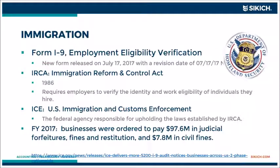Immigration. ICE is the federal agency responsible for upholding the laws established by the IRCA, which is the Immigration Reform and Control Act, which requires employers to verify the identity and work eligibility of individuals they hire. Back in October of 2017, the then acting ICE Director, Tom Homan, announced ICE was upping enforcement and would quadruple I-9 audits. And this prediction proved to be accurate.